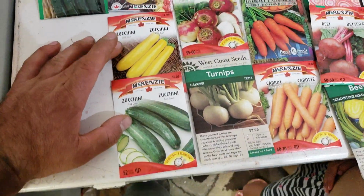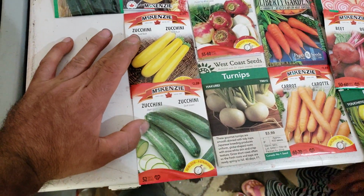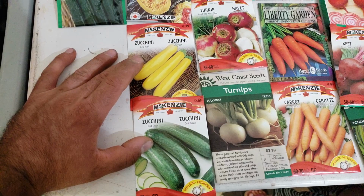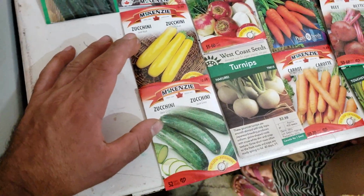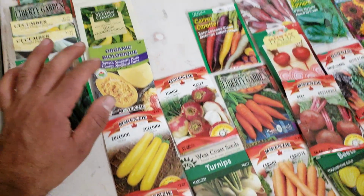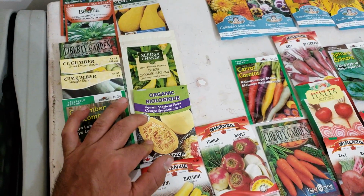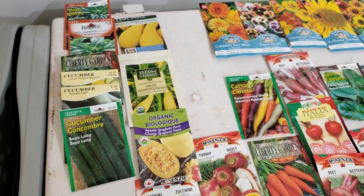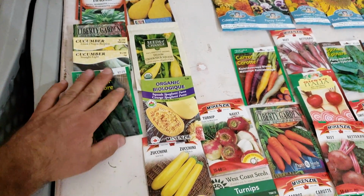Zucchini. They can be picky, but like as I said, give them lots of room and water and they will grow. The blossoms are also amazing to eat. We love eating the blossoms. It's a nice treat. And other squashes grow really well here too. Spaghetti squash, acorn, butternut, they all grow well here. Different kinds of squash.